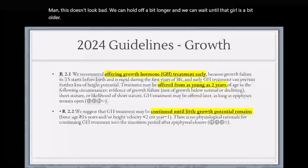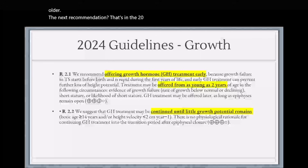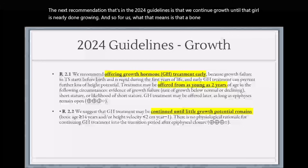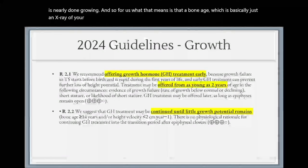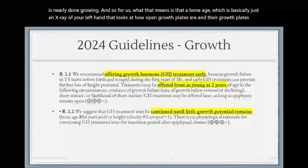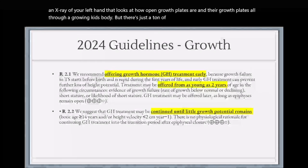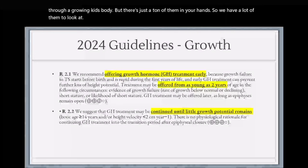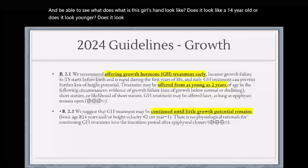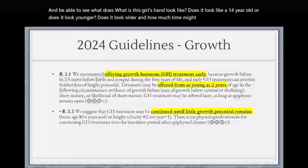The next recommendation in the 2024 guidelines is that we continue growth hormone until that girl is nearly done growing. What that means is that we use a bone age, which is basically just an x-ray of your left hand that looks at how open growth plates are. There are growth plates all through a growing kid's body, but there's just a ton of them in your hand, so we have a lot to look at. What does this girl's hand look like? Does it look like a 14-year-old, or does it look younger? Does it look older? And how much time might that girl have left to grow?